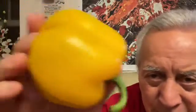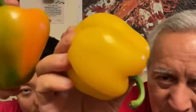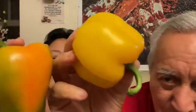Third, nutrition-wise, the next one after that is the absolute yellow. Can you see the difference? See, fully yellow, right? Compare this: the colored one is orange and green, and this is yellow. So that is also very rich in beta carotene, not as much as the red or the orange one, but still very good. Yellow is a good color. Yellows are very rich in antioxidants.